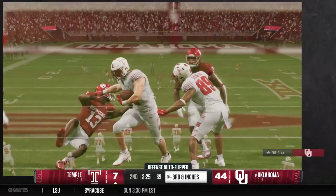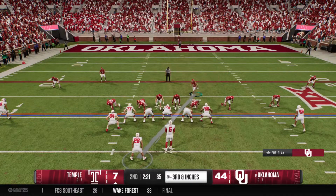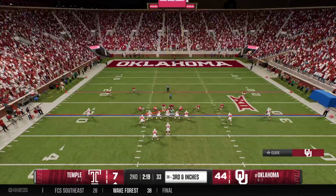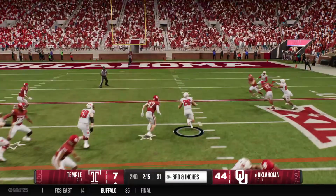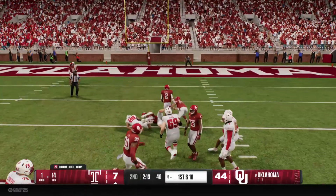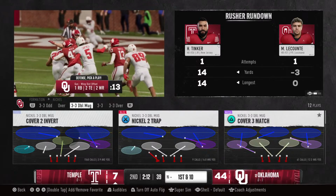I don't even think they're going to bring out the chains to measure this one. They've worked it down to the 30. This defense standing tall, trying to force a field goal try. They'll try to power their way ahead. Really nice, patient job to find some running room by this junior.